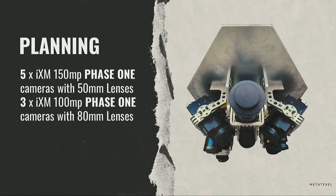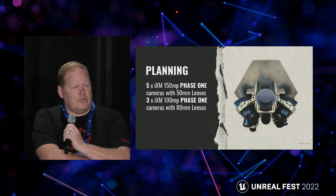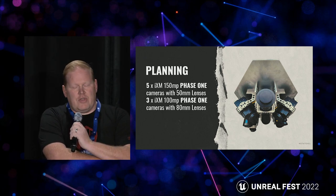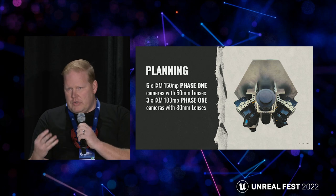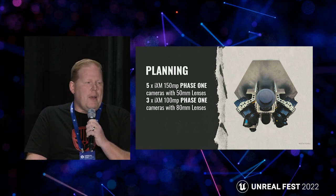And you might be looking at this camera rig and going, why are you killing a mosquito with a sledgehammer? It's made up of five 150 megapixel cameras with 50 mil lenses, and 300 megapixels with 80 mil lenses. The idea was that we would use the data from the 50 mil lenses to do the meshing and reconstruction, and use the 80 mil for the texturing.